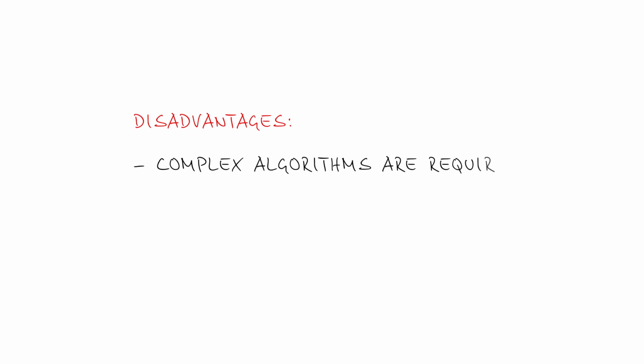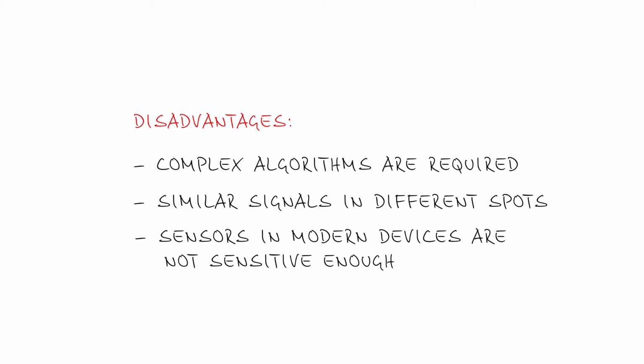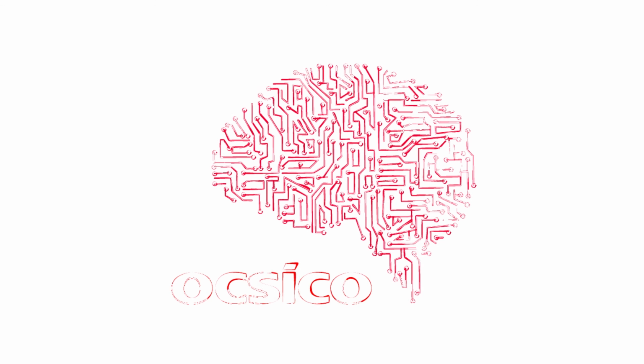That's because calculation is based not on absolute signal value, but on the dynamics of the magnetic field's fluctuations within a fixed time frame. Besides, those dynamic changes could be similar in different spots, which means that an even more complex approach to algorithms is required. Moreover, the sensors of modern devices are not sensitive and efficient enough to calculate current position in real time. That's why most of the work is done offline, such as calculations of gathered data on the server.